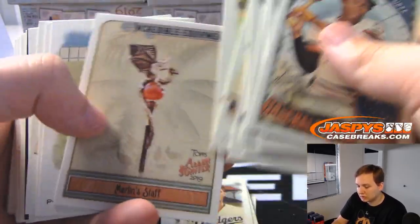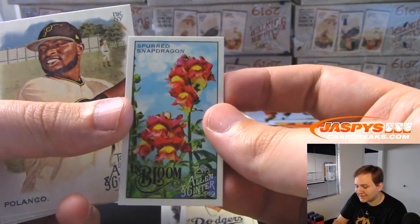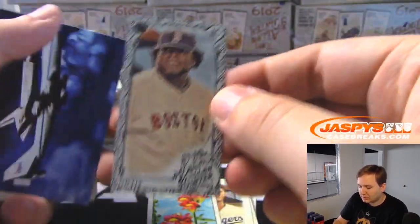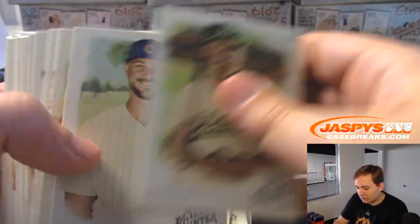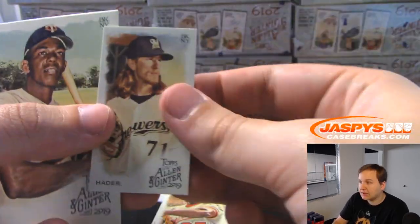Ooh. Ooh, there's In Bloom, Spurred Snapdragon. I didn't see one of those in the last box. There's Big Poppy. There's Vladimir Guerrero Sr., Expos Edition. So we're just sliding through the base here.